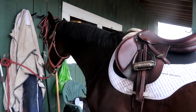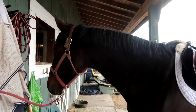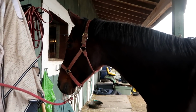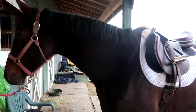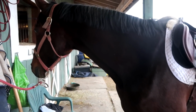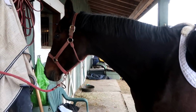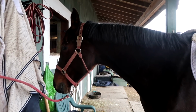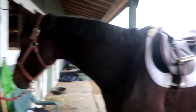So this is Vala. She's a Canadian warmblood mare that I have in for training for a client. She's pretty cute and she's for sale if anyone's interested. She's 16 years old, really sound, has recently gotten introduced to jumping after being a dressage horse for many years, and she is super scopy and brave. So she's gonna make a really cool horse for a junior amateur that wants something to go in and start showing right away.